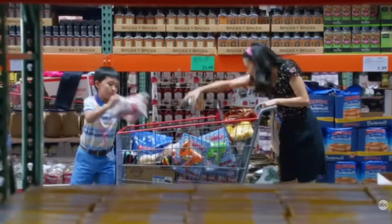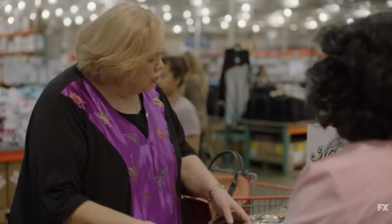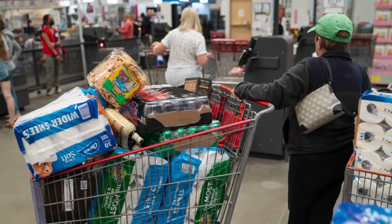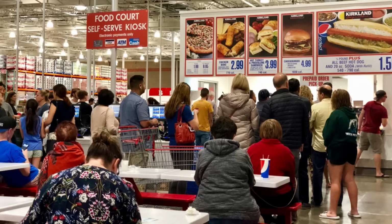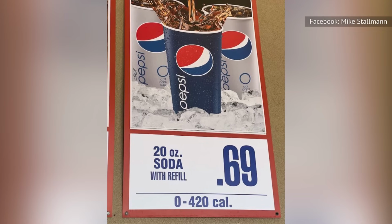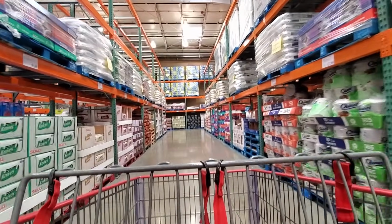The main reason is that it's never a good idea to go grocery shopping while you're hungry. The food court snack will satisfy you enough so that you aren't making rash purchases in Costco on an empty stomach. Another perk is that you aren't bogged down with a full cart while trying to enjoy a hot dog or a slice of pizza, as the food court typically has pretty tight quarters. Additionally, you can really get a bang for your buck with a 69-cent refillable drink that you can sip on while you shop and go back for endless refills.